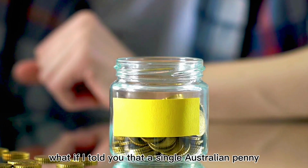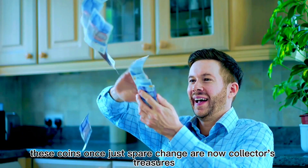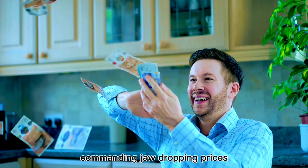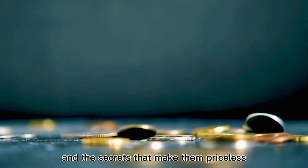What if I told you that a single Australian penny, lying forgotten in your drawer, could be worth thousands of dollars? These coins, once just spare change, are now collectors' treasures, commanding jaw-dropping prices. Stay with me as we reveal the top 20 most valuable Australian pennies and the secrets that make them priceless.